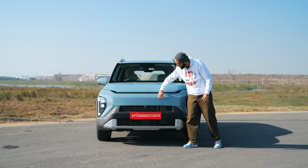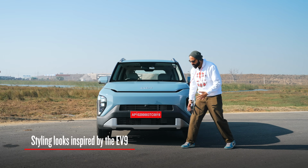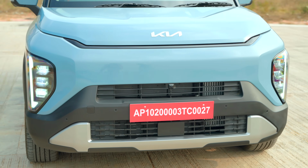There's no traditional grille. This is a complete solid panel, but you do have slats here and lower down for cooling. In terms of styling, it does look a little bit like the EV9 with these vertical headlamps in the corner and the chunky skid plates.